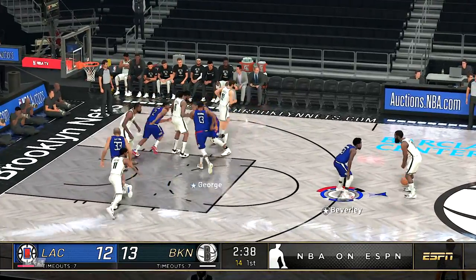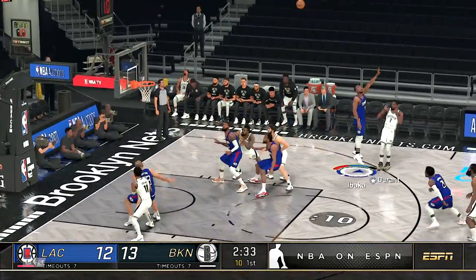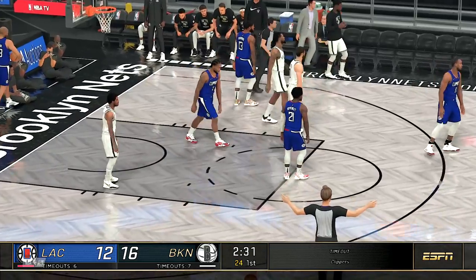Just under 3.5 minutes gone here in the first quarter. Outside, KD. Good. It's Harden with the assist that time. 11 points in the game.